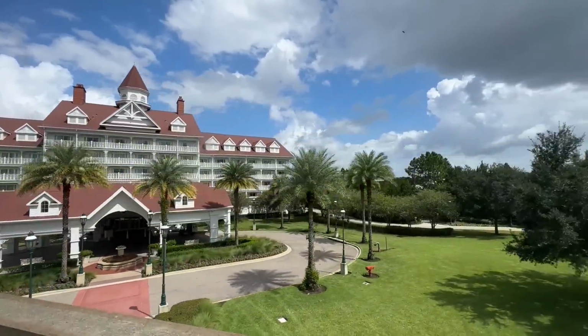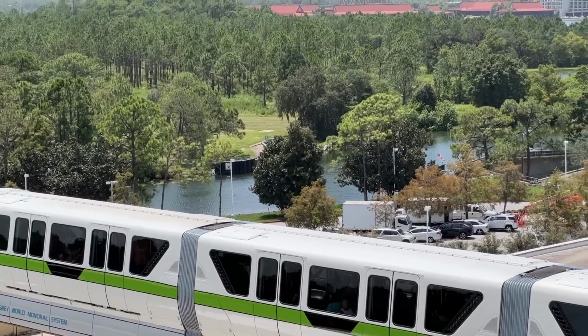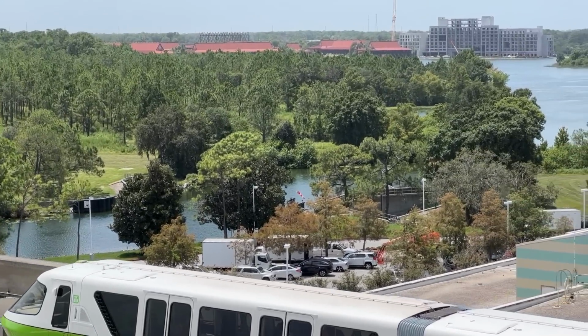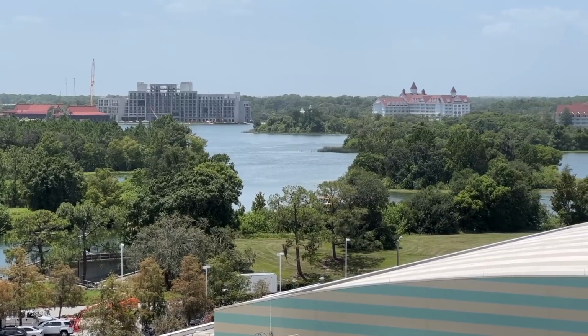These resorts are also close enough to the Magic Kingdom that you can walk from your room up to the front gate. Now, depending on where your room is located at the resort you're staying in, walking to Magic Kingdom can take you around 15 to 30 minutes.